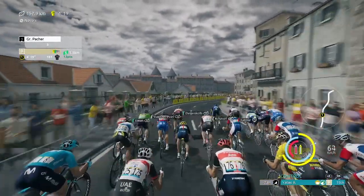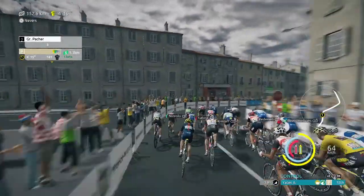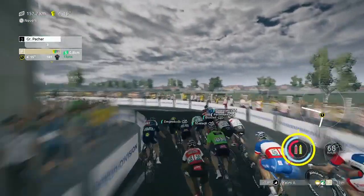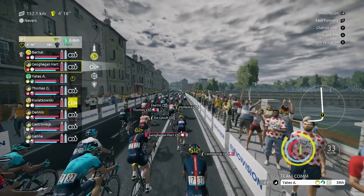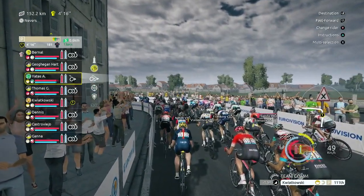And I think we can probably start to get out of that now. Starting to increase the pace. It's all getting a little bit tight here. You can see why there's so many crashes in real life with these sprints. I'm just trying to go for it here. Oh, no! No, no, no. We've hit the wall. Oh. Just went for it too much there. Where's Kwiatkowski? He's way off.